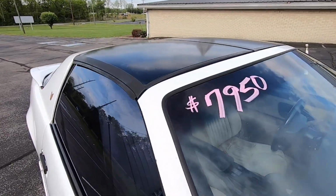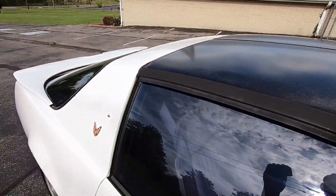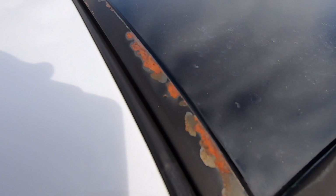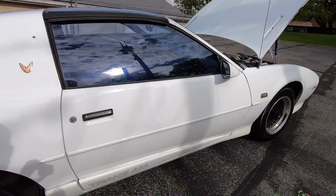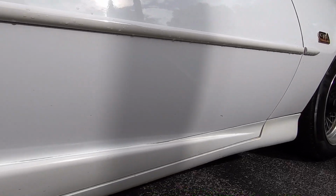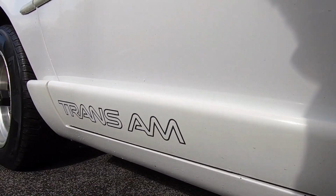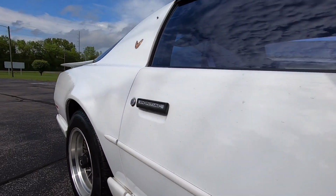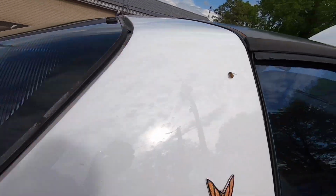The T-tops are a little faded up top. You can't really see out of them from the inside. And they've got a little bit of chipping, and of course where it's chipping, it's going to rust if it's straight metal. That's what it is. So I'm going to get down low. Let me get out of the way here so you can actually see. There's a bee. He's hanging out with us today.